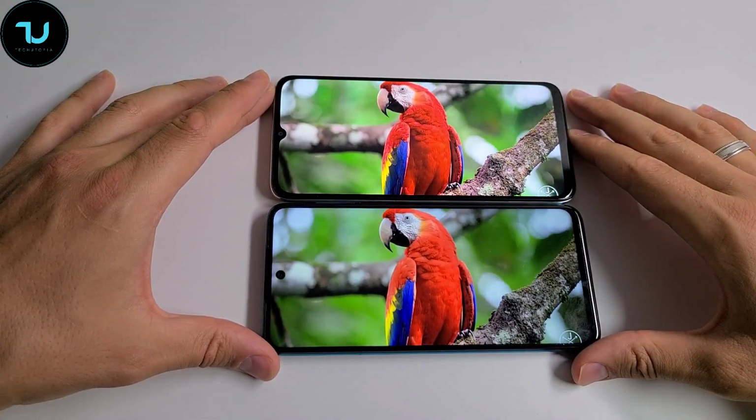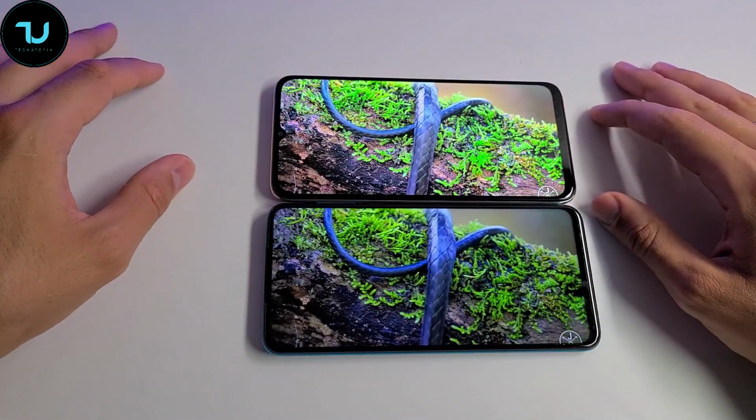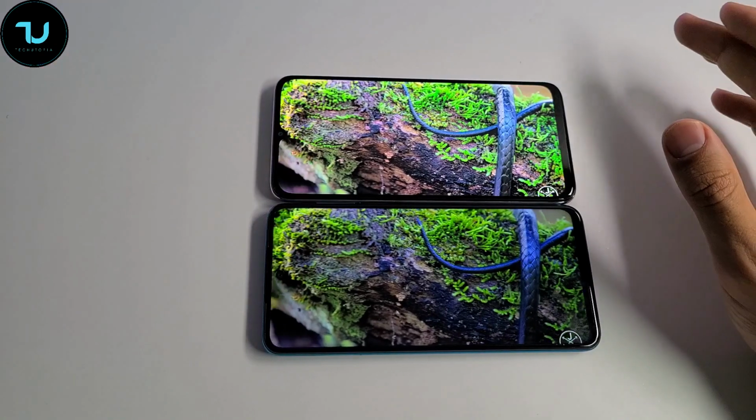I don't understand. But again, yes, of course, Redmi Note 9S in 2-3 months is gonna drop under $200, maybe $180 for sure.